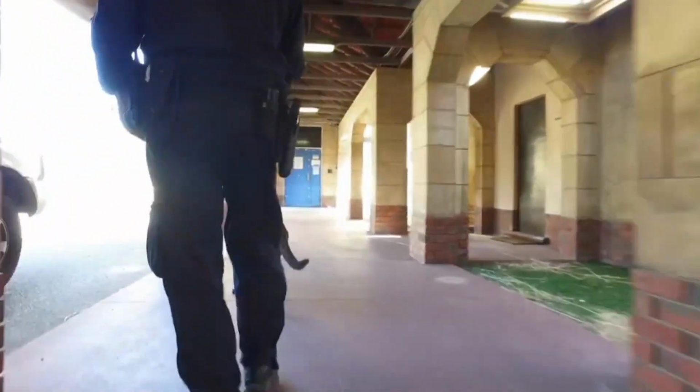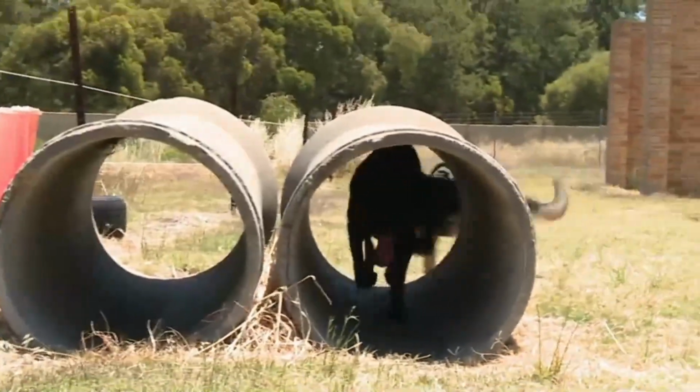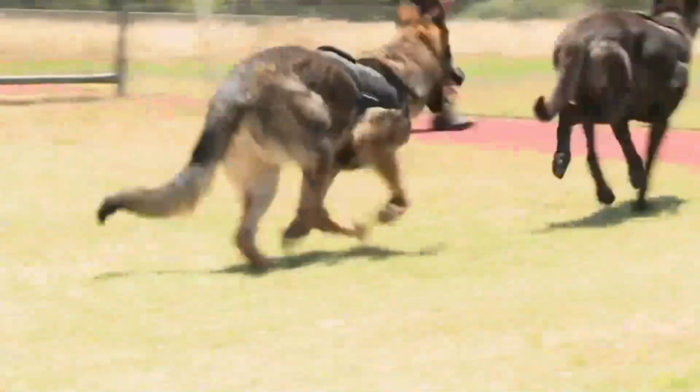When you have a role that requires you to be multi-skilled in a variety of scenarios, you never quite know what your shift will bring. So a working day, he'll get ready, he'll just put his harness and his collar on, he jumps in the back of the car and off we go to work.